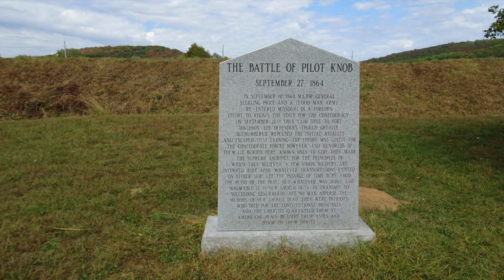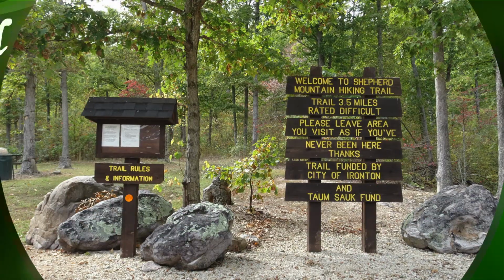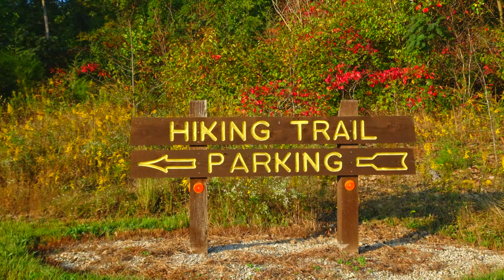In addition to attending the reenactment, we also participated in the Cannonball Haul. This hiking race retraces the steps of a brigade of Confederates that hiked up Shepherd Mountain to bombard Fort Davidson. The mayor of Ironton describes the significance of the route.